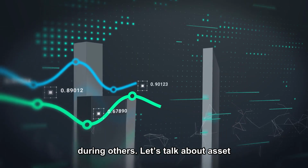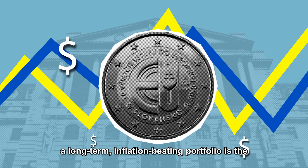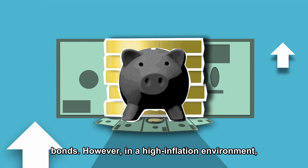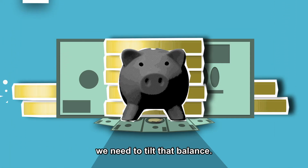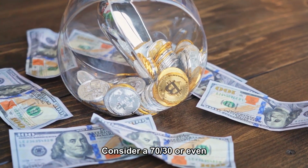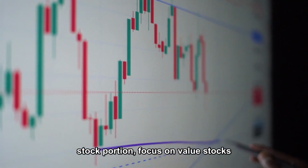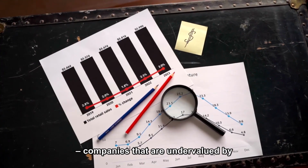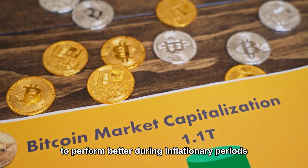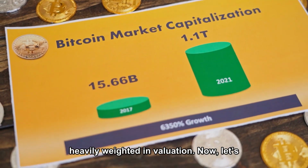Let's talk about asset allocation. A common starting point for a long-term, inflation-beating portfolio is the 60-40 rule, 60% stocks and 40% bonds. However, in a high inflation environment, we need to tilt that balance. Consider a 70-30 or even 80-20 allocation, favoring stocks. Within the stock portion, focus on value stocks, companies that are undervalued by the market, and companies with strong pricing power. Value stocks tend to perform better during inflationary periods because their current earnings are more heavily weighted in valuation.